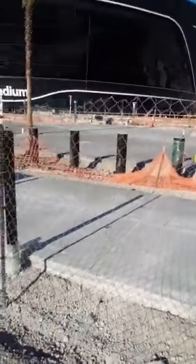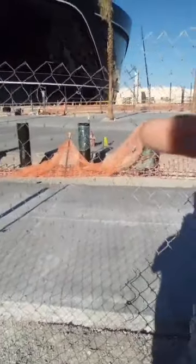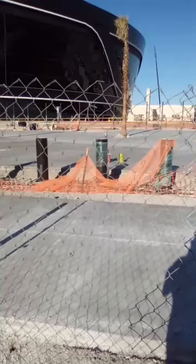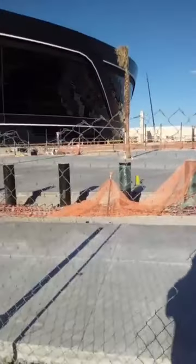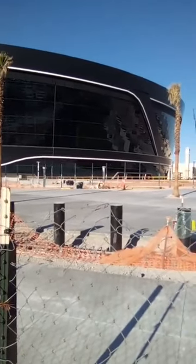It's really interesting right here that we're close to the stadium. You've got these little bars right here to protect you, and then you've got thicker ones right here. So you're going to have two different barriers, posts to protect fans from getting mowed over by any terrorists. Vegas is really taking all its precautions to make sure everybody that comes to the stadium is safe.